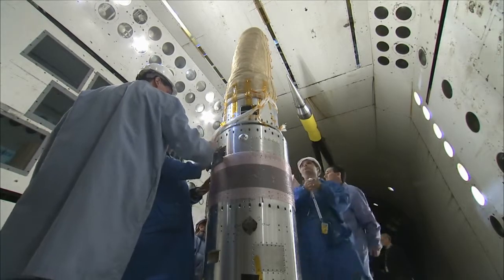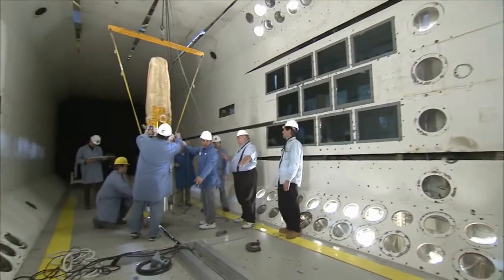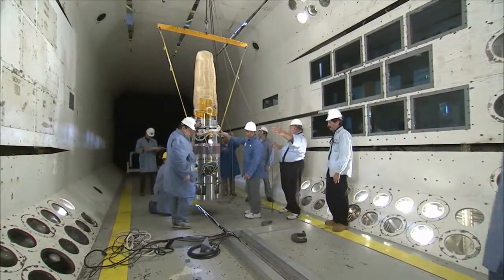Each piece was carefully assembled, and then it was time to ship it out to NASA Wallops for the flight test.